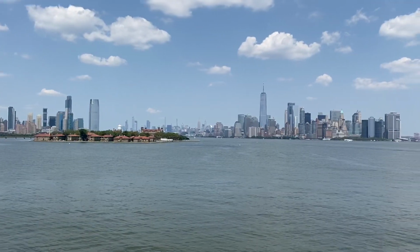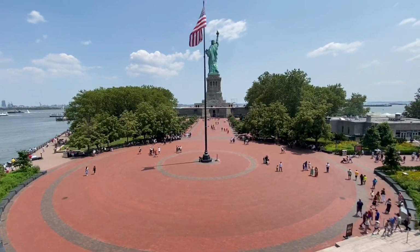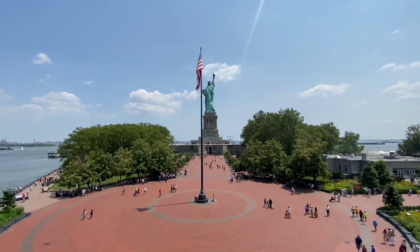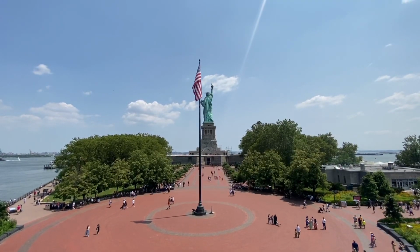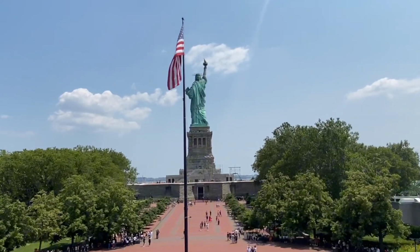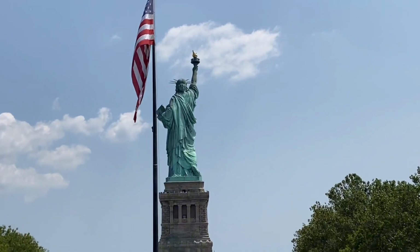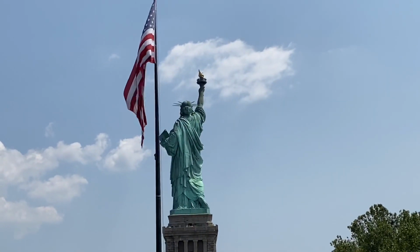This is actually a great place for a photo shoot, and it's not my first time being here, but I always wonder what is inside the Statue of Liberty, because I have never been inside, because you have to pay extra money, and I don't have this extra money, but hopefully one day I will.